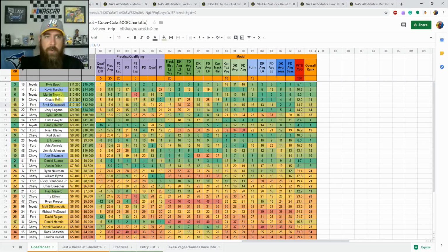Martin Truex is going to be number 2 on my core plays list this week. He gives us a little bit of place differential starting 14th. He's been absolutely strong here. When you're looking at track history, he's number 1 on that list. Like Kyle, he's had a little bit of trouble this year at Kansas, Texas, and Vegas, but I think this is the week that Toyota gets back in the running. So definitely looking at Truex starting 14th. I think he's got a top 5 car.